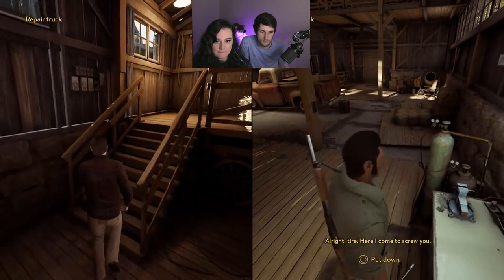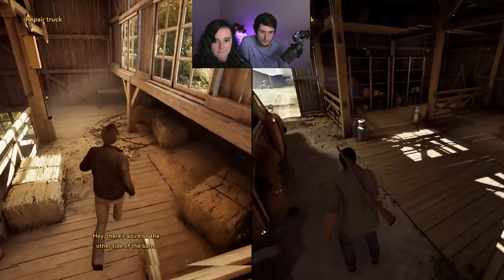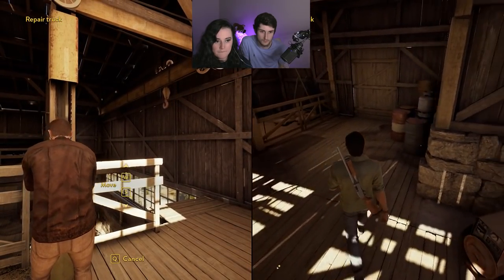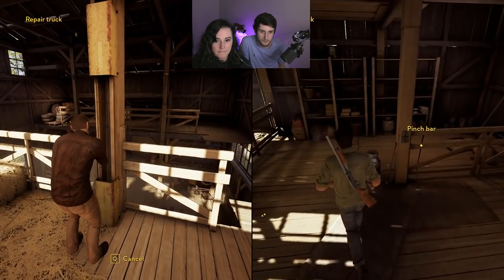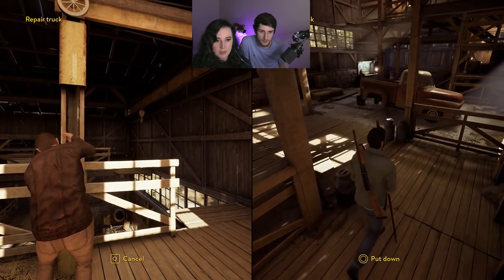All right, tire. Here I come to school you. Hey, there's a tire on the other side of the bar. What the? You put the tire on the other side. I bet we can use this to lift the car. Oh, okay.